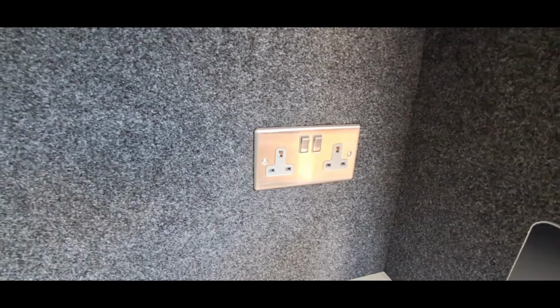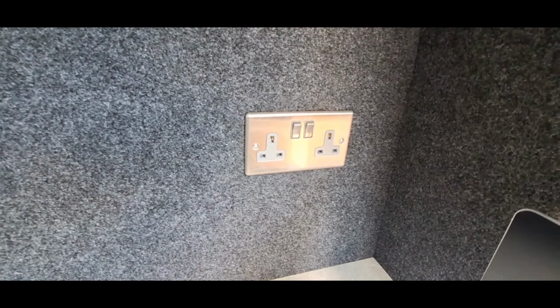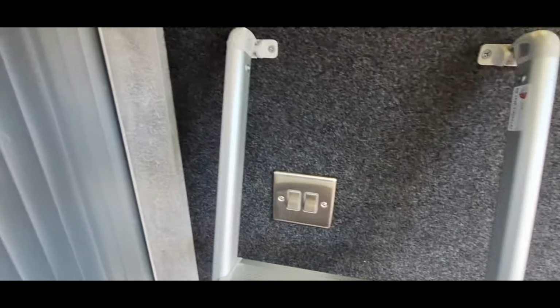And there's the LED lights. And the switches are at the back. There's a plug socket there that runs off an inverter, a powerful inverter. And those are your light switches.